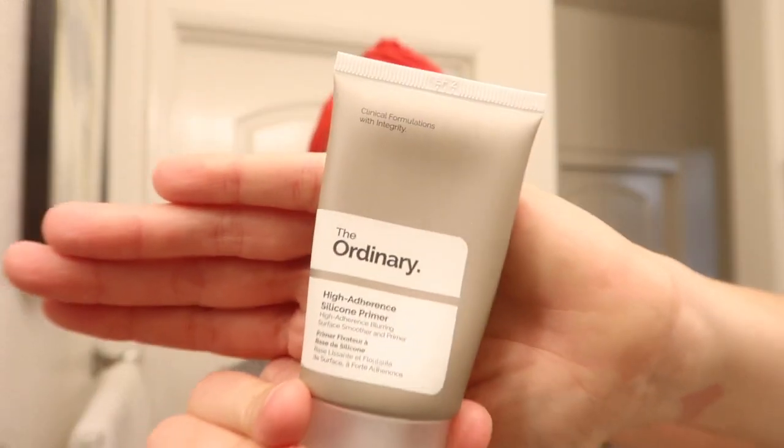So the first thing I always do is go in with all of my primers. So we're gonna start with a face primer. This is new to me. I've used it maybe for about a week and I'm obsessed. This is by The Ordinary. Y'all know we stand The Ordinary around here. This is their high adherence silicone primer. I've been wanting to try this for a while, but in terms of The Ordinary, I've just been so focused on skincare that I've never picked it up.